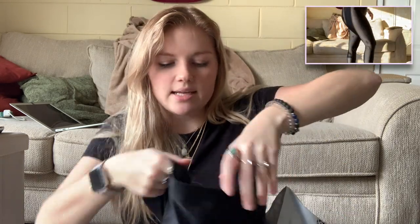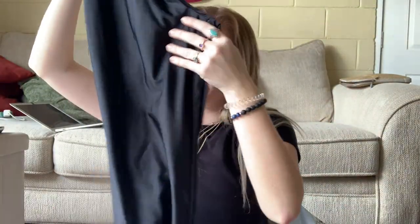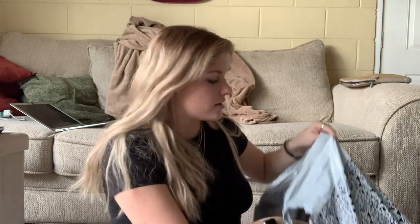So I got them in a size 8, US 8. They're really cute. They're super nice. They're very thick and stretchy. I'll have to try those on. Just some black leggings. As you can see, I love black, so that's good. But I thought they'd be cute maybe with the Docs.